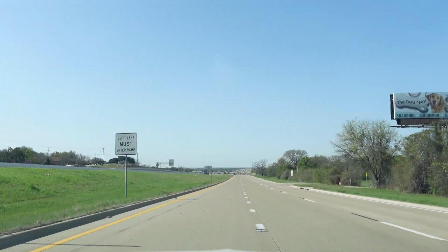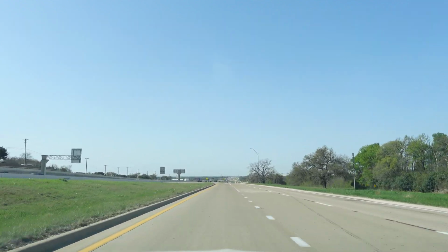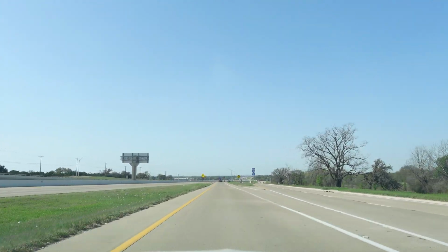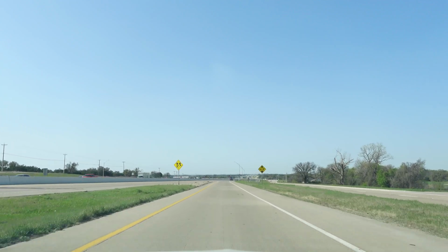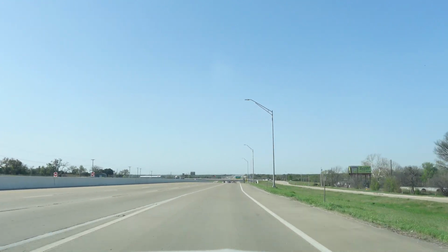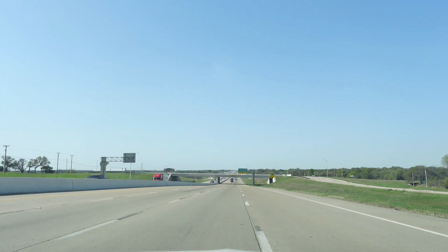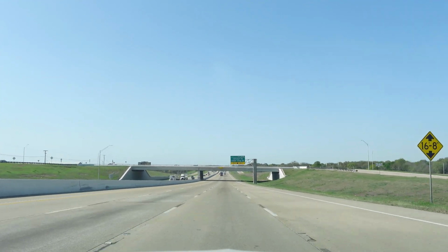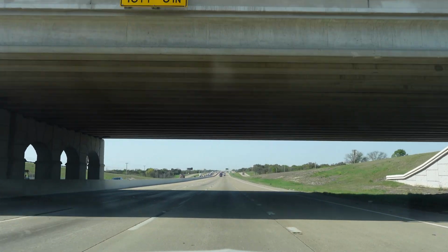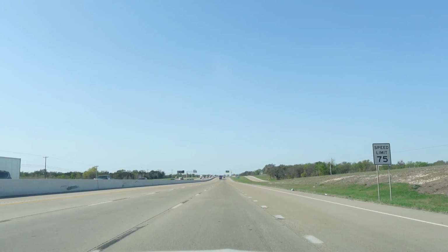I believe the speed limit is 75 on the highway, and then it'll get down to 60 as you're going through Austin. And no traffic so far. Yep, 75. I'm going 70 if I'm in the right lane. Get adjusted to the traffic.